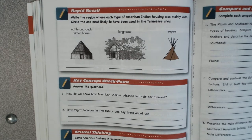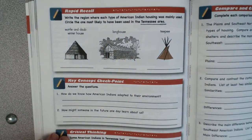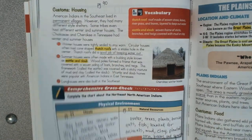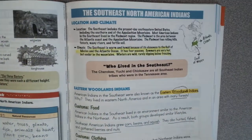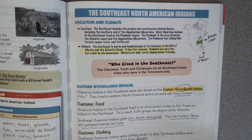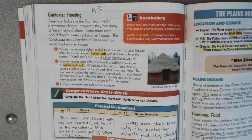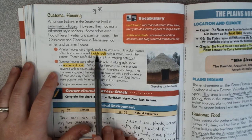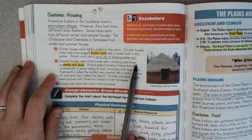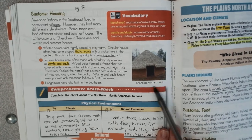Okay, so I remember with this Tennessee area, we are in the south, right? We're in the southeast. So I'm going to go to those southeast North American Indians, which started on page 89. I'm going to look at their housing real quick. With their housing and shelter, it said that they used things like thatch roofs for keeping out water, and the summer houses where they made buildings styles known as wattle and daub. So here was an example of that.